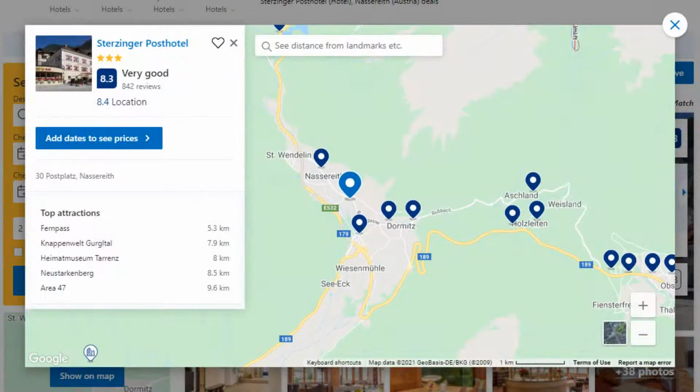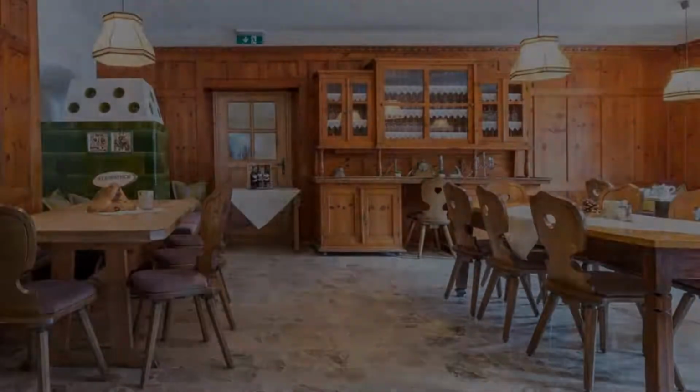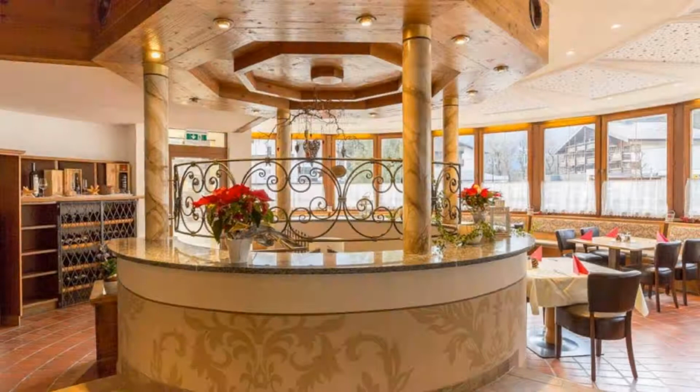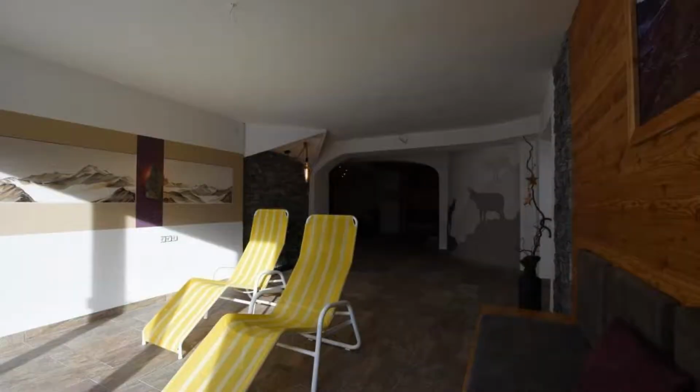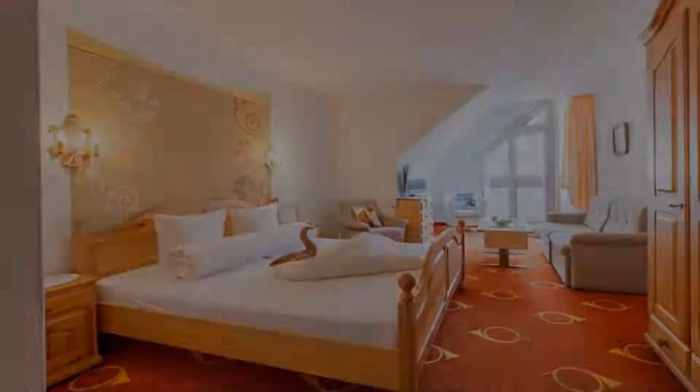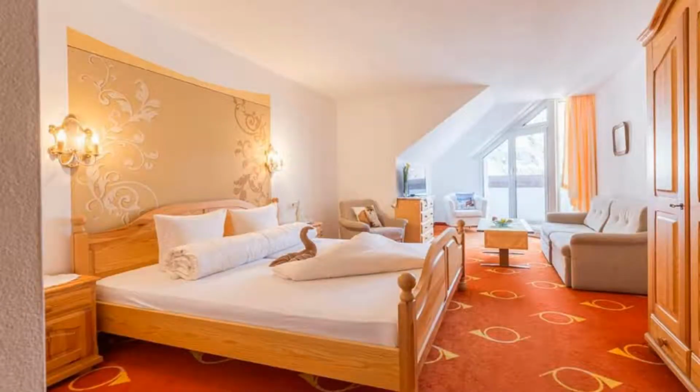Number 7. This is a 3-star hotel. The location of this hotel is outstanding and guests love walking around the neighborhood. Check-in time is 2 p.m. and check-out time is 10 a.m. Guests are required to show a photo ID and credit card at check-in. Pets are not allowed in this hotel.